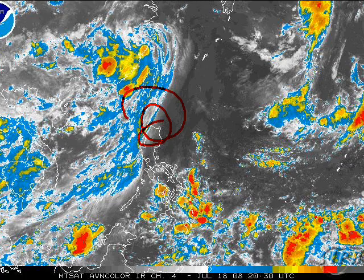Finally, that typhoon we were watching moved over Taiwan. It's now over China as a tropical storm. We're not going to have to deal with that, but still some bad weather.